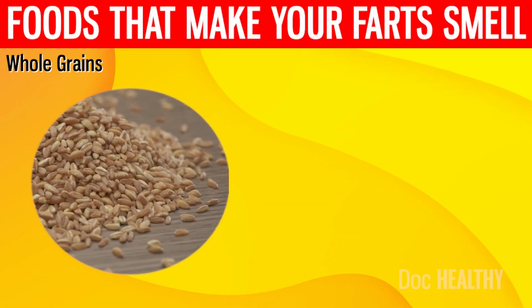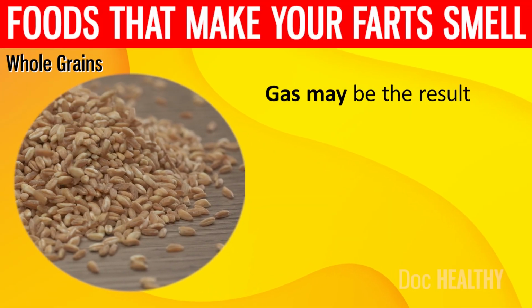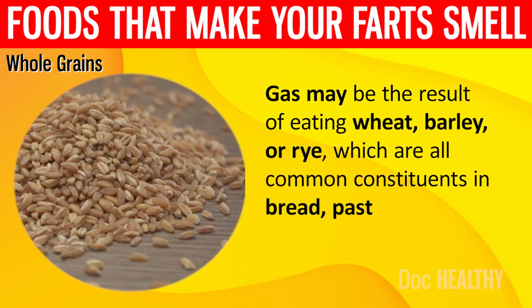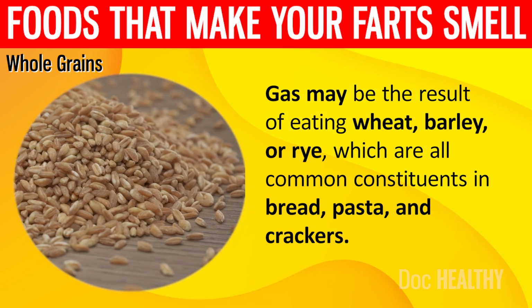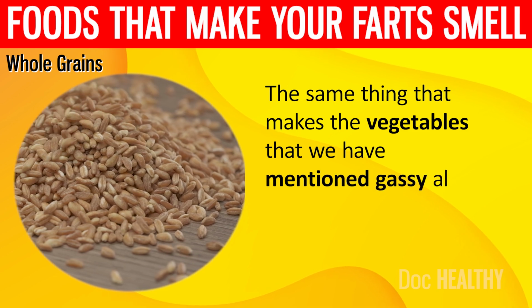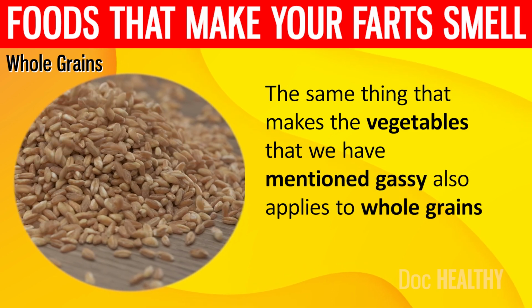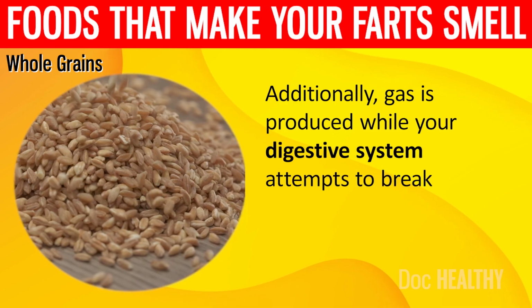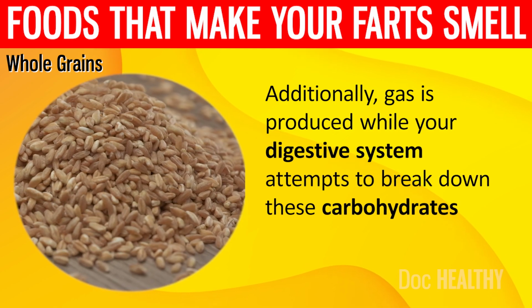8. Whole grain. Gas may be the result of eating wheat, barley, or rye, which are all common constituents in bread, pasta, and crackers. The same thing that makes the vegetables that we have mentioned gassy also applies to whole grains. Additionally, gas is produced while your digestive system attempts to break down these carbohydrates.